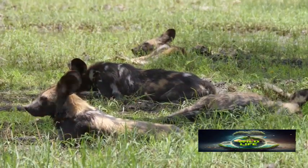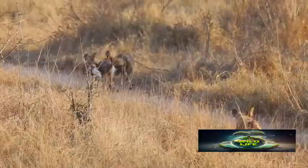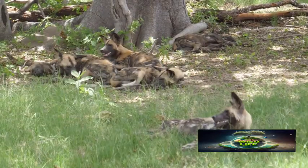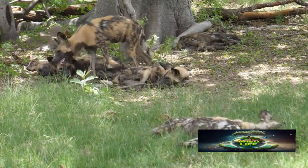These magnificent creatures inhabit the vast grasslands and sparse woodlands of sub-Saharan Africa. They are highly social animals, living in packs that can number up to 40 individuals. They are also known for their extraordinary cooperative behaviors, especially when it comes to hunting and caring for their young.